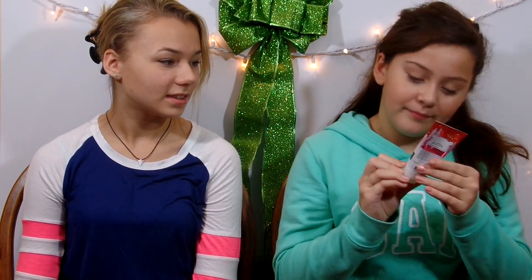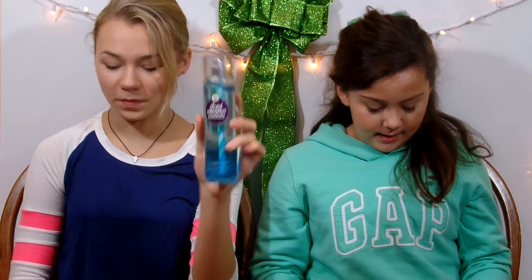I just got like a big whiff of it. It's like I can taste it now. I know, same. I have this winter candy apple hand cream. I also have the big one. This is from last year also. Iced coconut colada, and it's just the perfume, and then I have the lotion also.